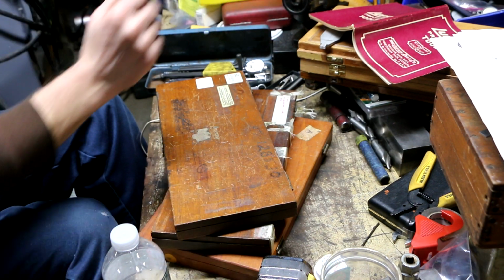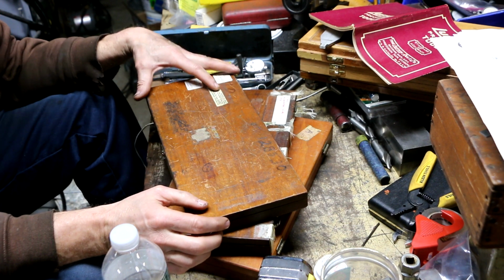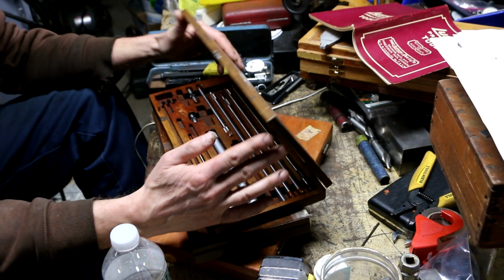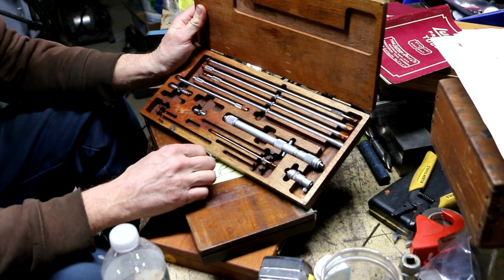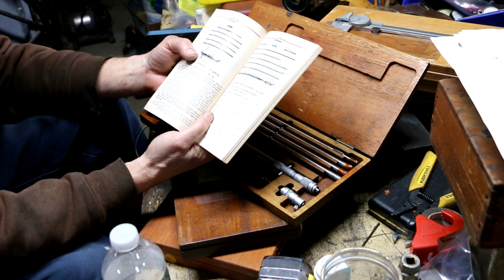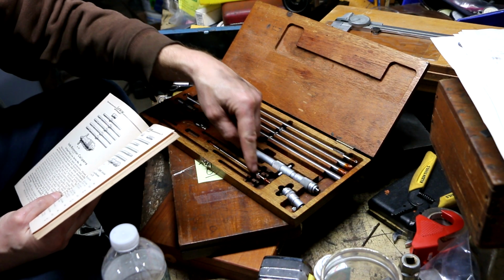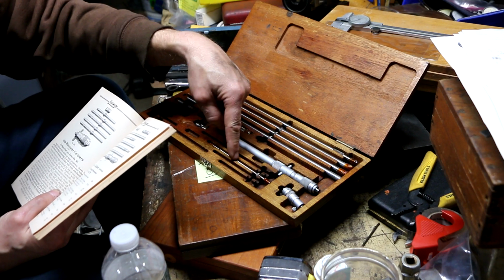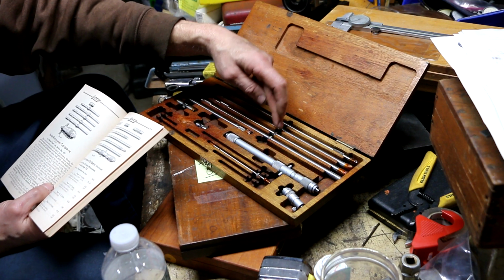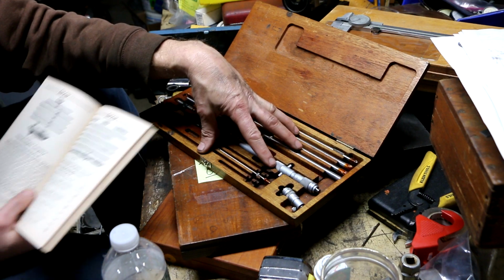As I looked through these cases, I continued to find cases with parts missing or things in rough condition. It became clear to me that this was the land of misfit metrology tools. This is a Lufkin inside micrometer set that is missing some parts, and I happen to have an early Lufkin catalog, which comes in handy. This right here is a Lufkin 80 series micrometer head, and these are Lufkin 80 series micrometer rods. There's actually only one in here. And then this is a Lufkin 81 series micrometer head, and these are Lufkin 81 series rods. They sold these separately, or they would combine the two, like in this case.